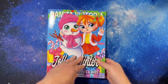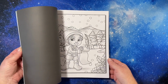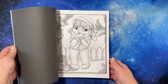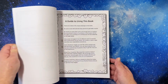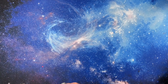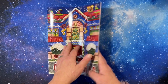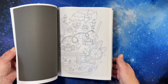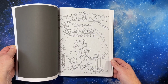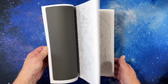Demita Victoria, Jolly Winter. This one is very, very cute. I love that. We'll see if I have an avalanche. I don't know. I have Christmas by Tatiana Bogumilova, which is a bunch of Christmas images that she did. That's so cute. It's a lot of fun.